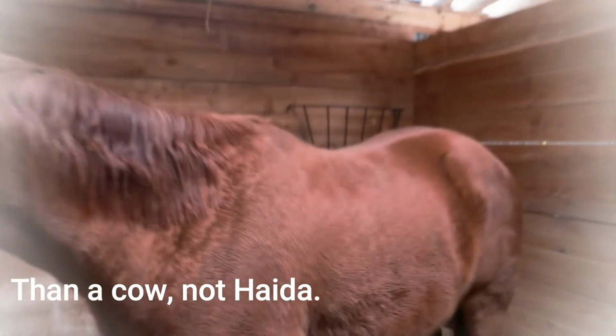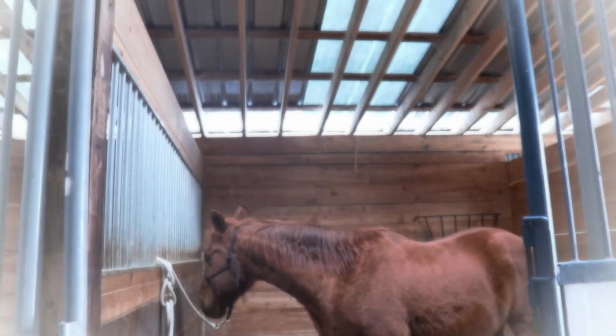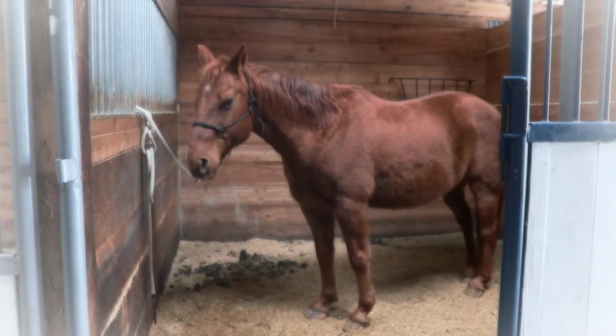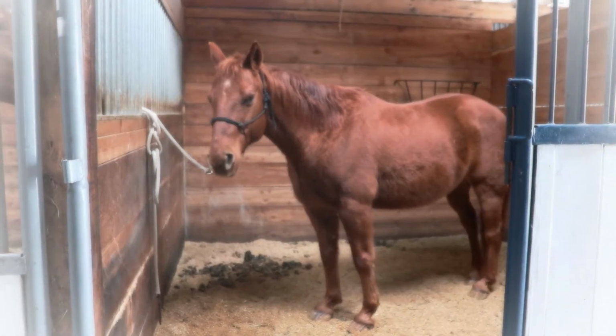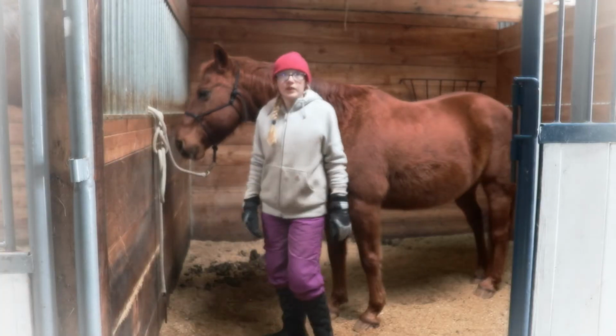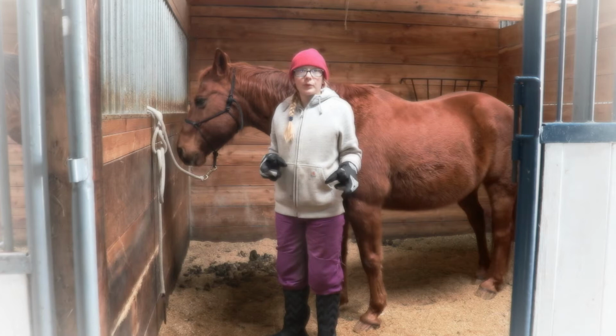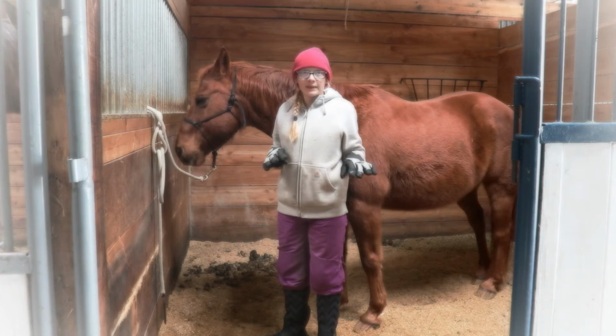He has longer legs. So he was made to be able to go faster, and Fonz was made to be able to pull a heavier load and be able to do it in tough places.